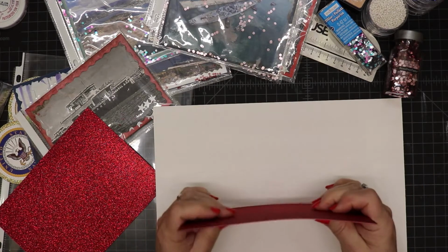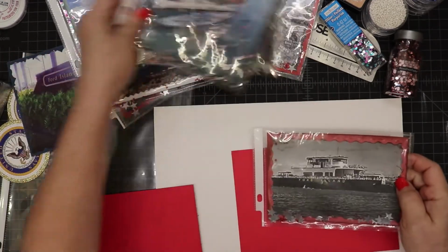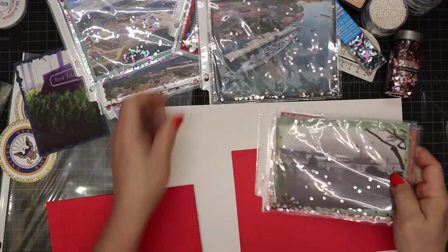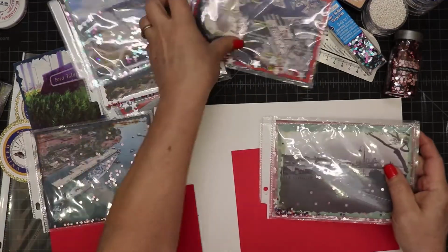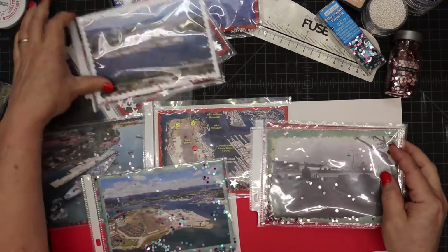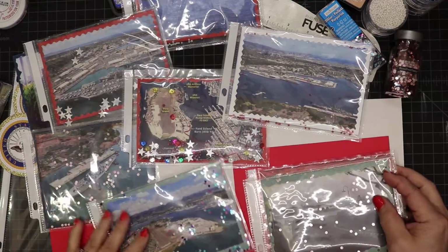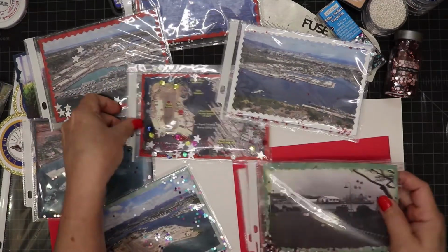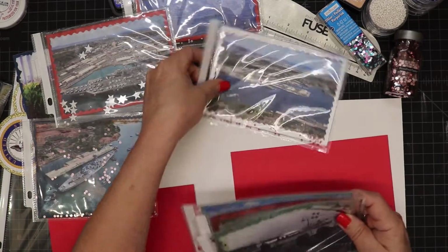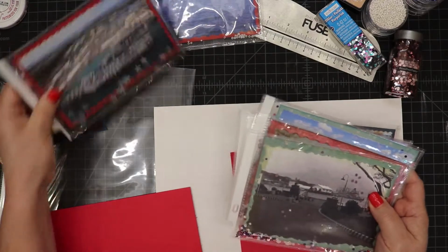Once I get these covers made, I'm going to go ahead and put all of the pieces together. I've kind of got them in order as I thought they should go, the older to the newer ones. That one right in the middle, that middle island, that was actually Ford Island. She's going to recognize all of these pictures for sure.